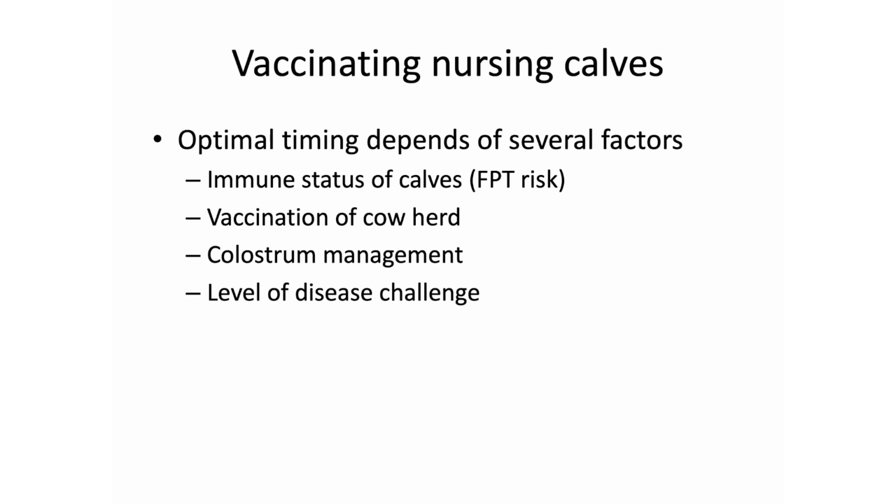Given all that, the optimal timing for vaccines in nursing calves depends on several factors. So if we know a calf did not get colostrum, then that calf should respond to vaccine even at a few weeks of age. If you have a calf, maybe the cow dies during labor and the calf doesn't get colostrum, that calf's got a challenge ahead of it because we know their risk of disease is a lot higher. But they would be a good opportunity to vaccinate much earlier in life than you might vaccinate the other typical calves, because these guys don't have any maternal antibody to interfere with their vaccine response. Hopefully that's a very, very small number of calves.